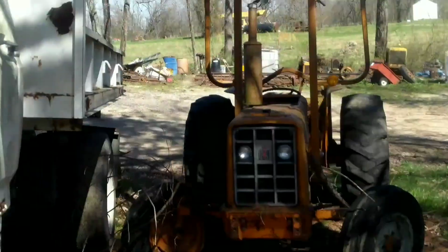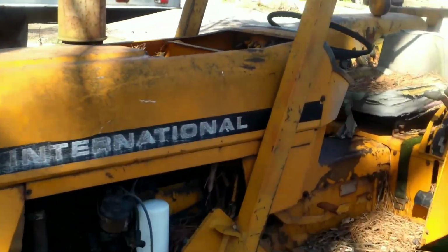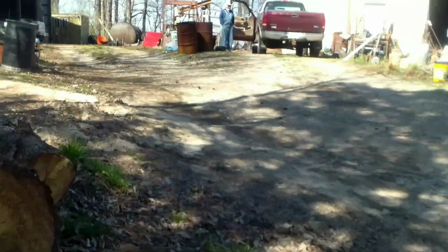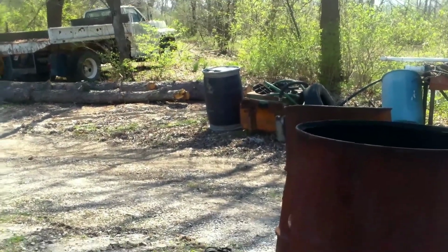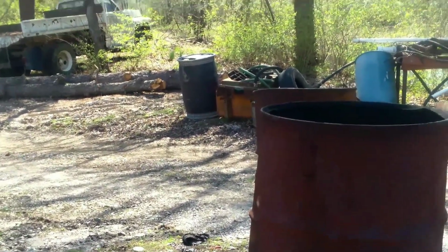We walked around that way. Came out of Florida. Mm-hmm. Wow. It was a city truck.